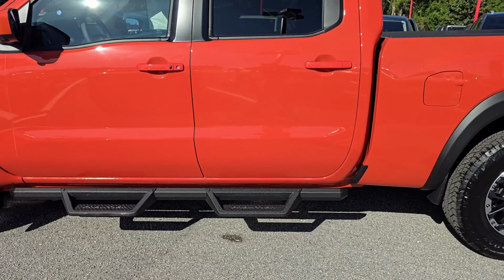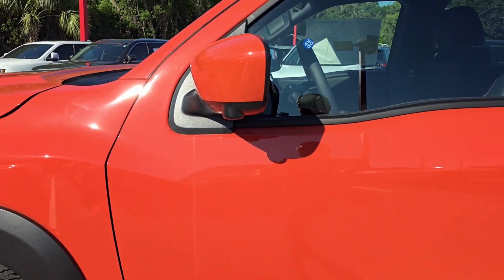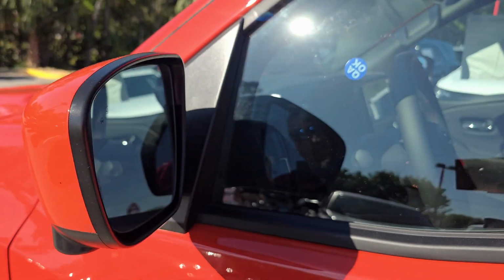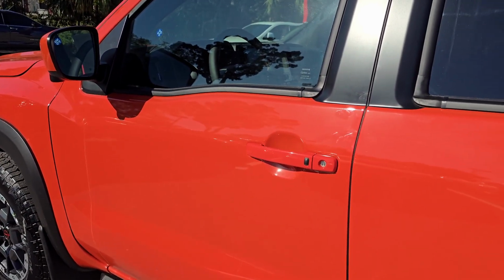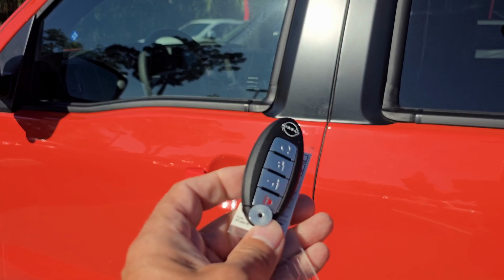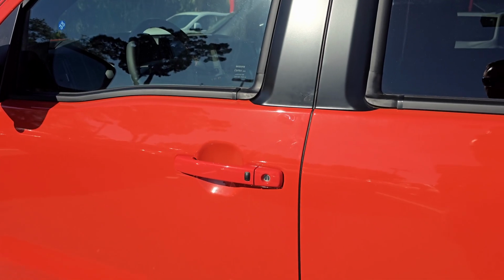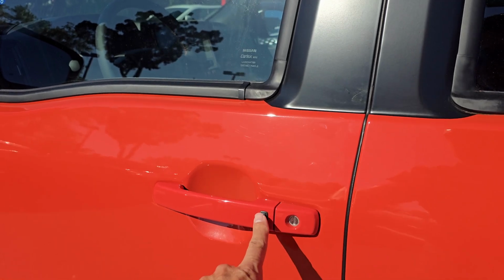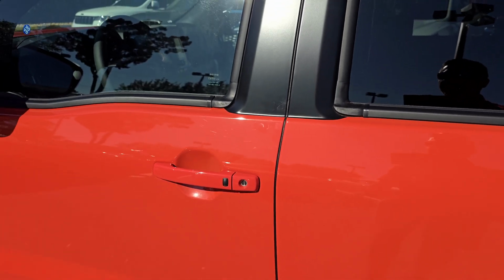Now, the side step that you see right there at the bottom has been added, and right at the bottom of the mirror you have the camera. We also have the blind spot assist, and yes, you can enter this vehicle as long as the key is somewhere on you, which, by the way, is the old style Nissan key. Most of the other vehicles have upgraded, but if the key is somewhere on you, you can lock or unlock it simply by pressing this button.